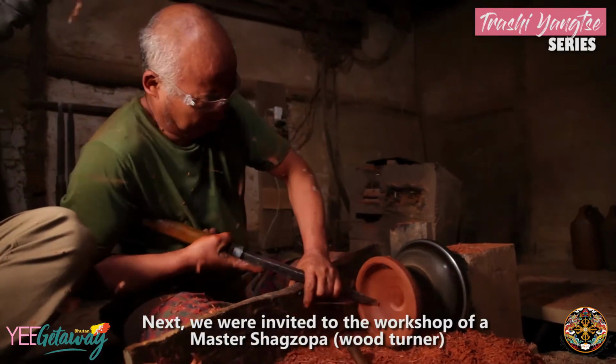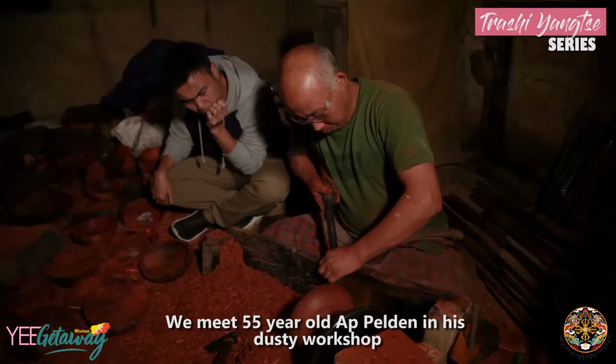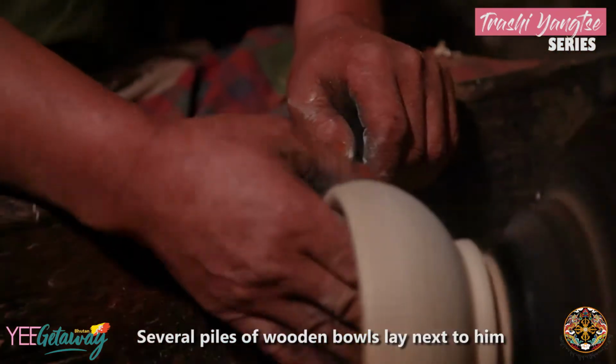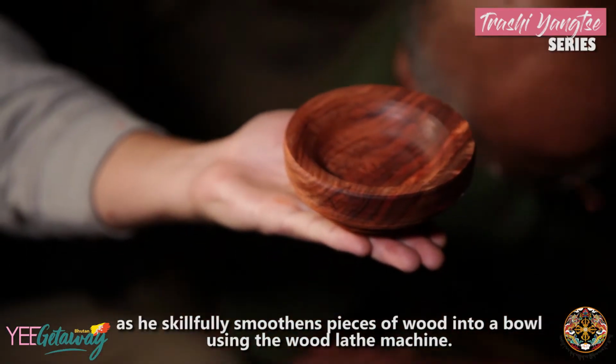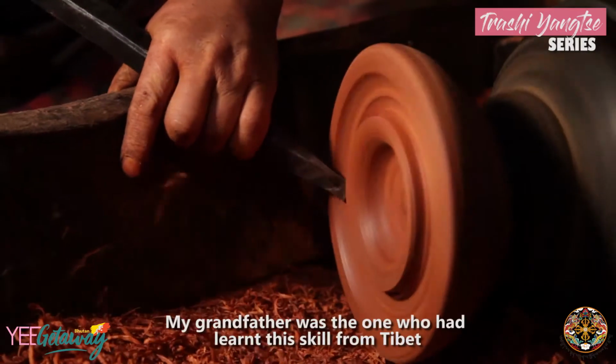Next, we were invited to the workshop of a master shazopa. We meet 55-year-old Appelden in his dusty workshop. He's one of the famous shazopas of Trashi Yangtse. Several piles of wooden bowls lay next to him as he skillfully smoothens the piece of wood into a bowl using the wood lathe machine.